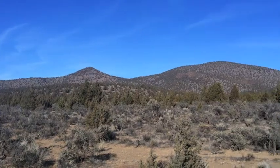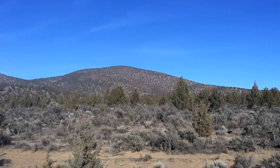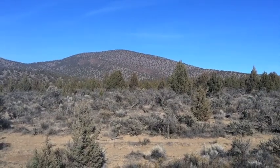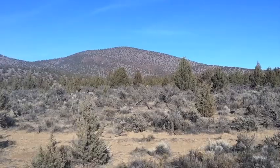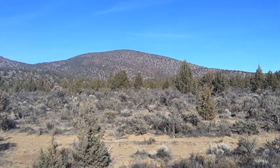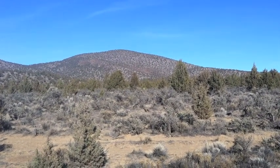Big butte systems out in this area. So what I'm going to do is hike up in there and see if I can find some kind of a water source. A lot of times in this country the springs are up in the buttes or the mountains. So if I find a little ravine, I'll follow that ravine up into the butte system. So here I go. I'll hit you guys back in a little bit.